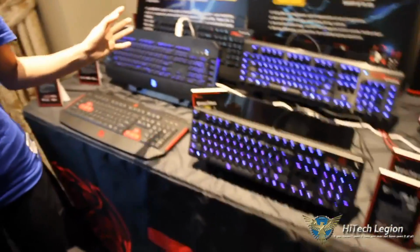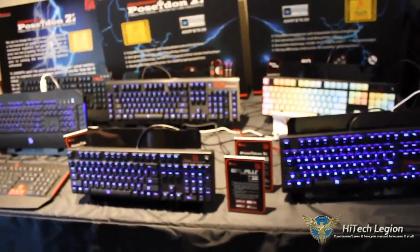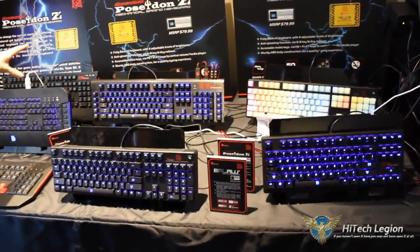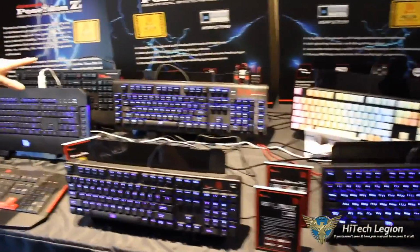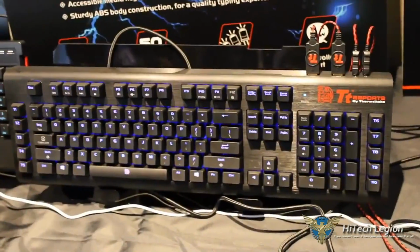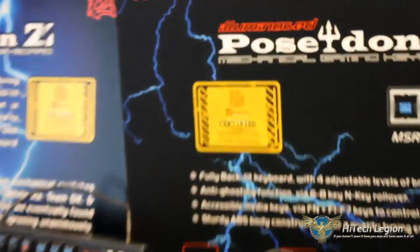And then over here we have our mechanical keyboards. We have a ton of new keyboards, but we're really focusing on our Poseidon Z. That's because we have this new thing called the TT Certified Mechanical Switch. It's a 5-year warranty. You can see this label right here. That means it's a guaranteed warranty for 5 years.